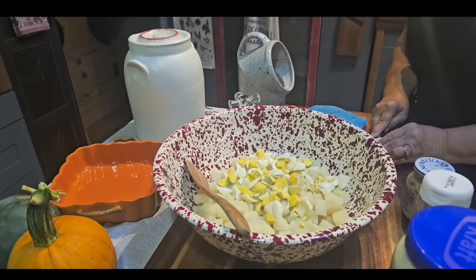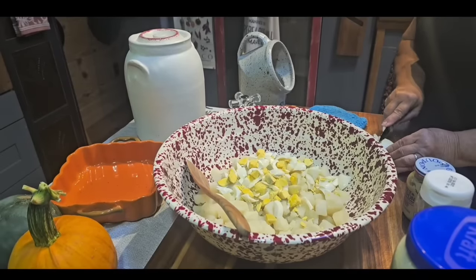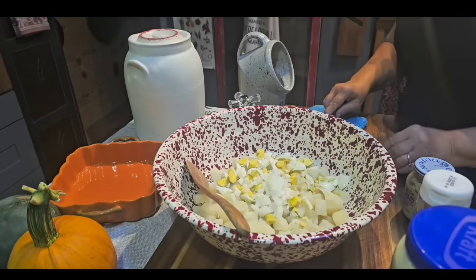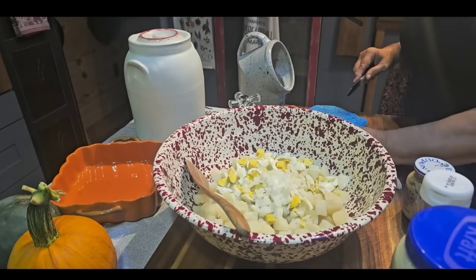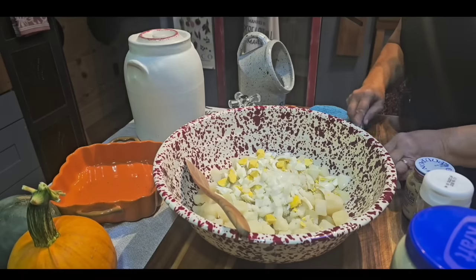And I'm going to cut me up about a half of an onion. If I had a purple onion, that's what I'd rather use, but that's not what's in my pantry right now. So I'm just using a sweet onion. You can use green onions. Grandma always had plenty of onion in her potato salad.